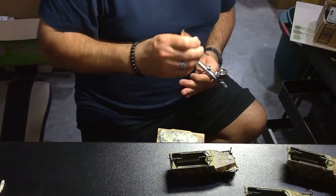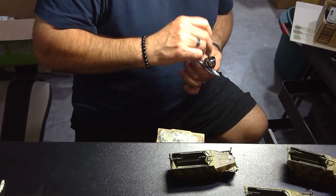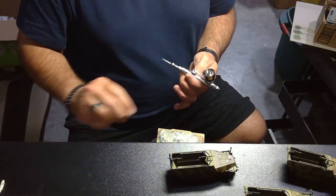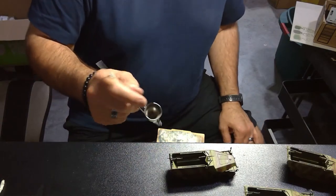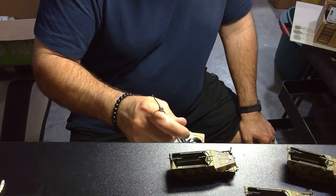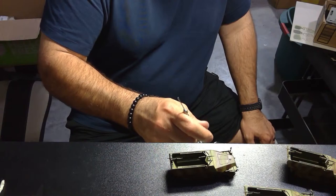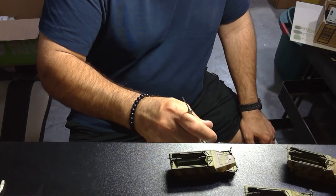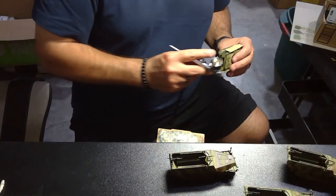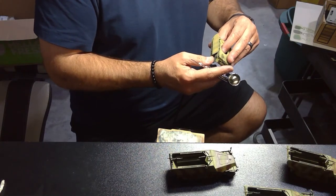Neither plane is Axis. I have no problem painting Axis planes. Neither plane happens to be Axis. I would have been perfectly happy painting a Zero or something like that. They weren't $8. That looks almost the same color. They not mix well. There we go. Starting to get a little bit more depth there. Soviet. No! One's American, one's British. One's 72nd scale.